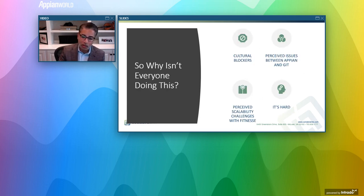Jay mentioned there are cultural blockers. Getting to a fully automated CI/CD pipeline is not easy, in particular if you're inheriting a system. So there can be cultural blockers here. That's why it's easiest to start right from the get-go, right from the start of a new project. There are also perception issues between Appian and Git, and Appian and scalability challenges with Fitness. We found that those are misconceptions.